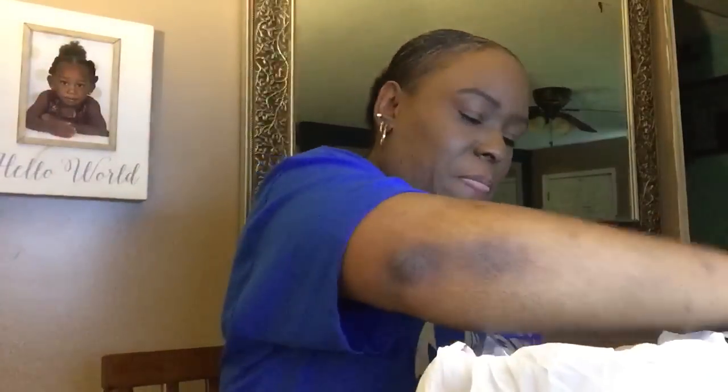Here is a Milani Moisture Coconut Oil Infused Lip Treatment. That's that. Hold on. A NYX Butter Gloss. I have to catch that in a minute.